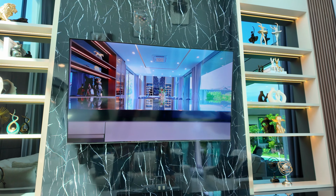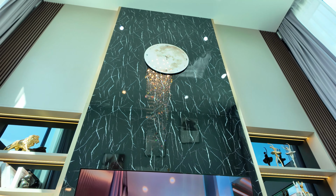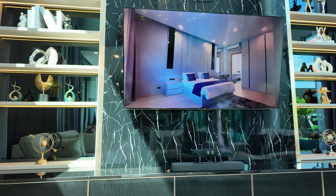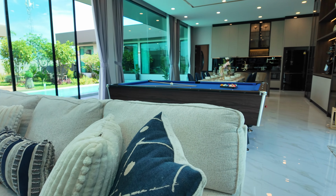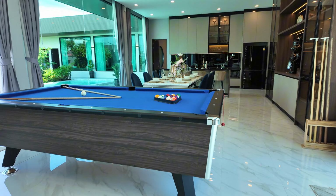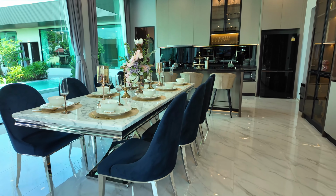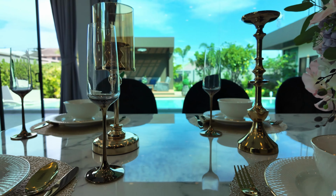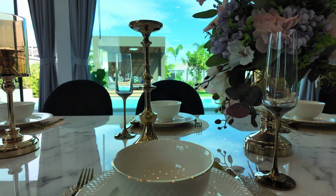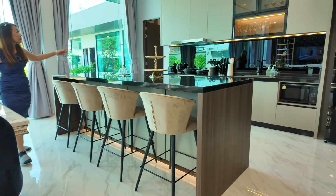Look at the size of that TV on the wall there. Oh, I love the big clock. It's very nice. Marble tiles, very nice. And the built-ins. Mm-hmm. All the cabinet space underneath. And they have a pool table. Yeah, we've got a pool table inside. Big table set for 8 right now. This is luxury style. They have many, many different sections. We can say like that. Different styles. Yeah, I love it.